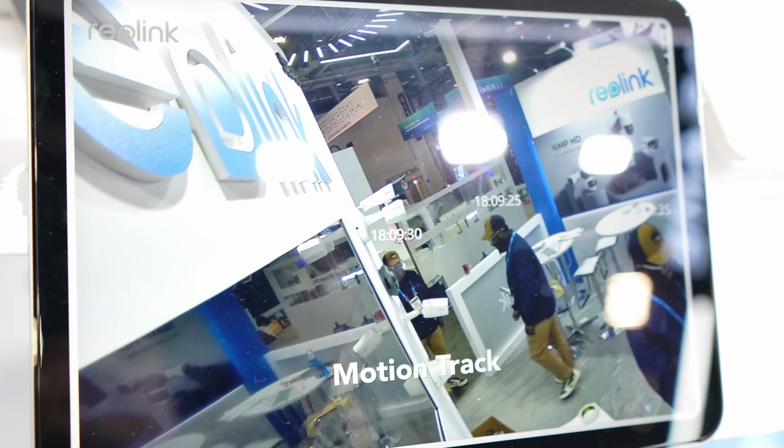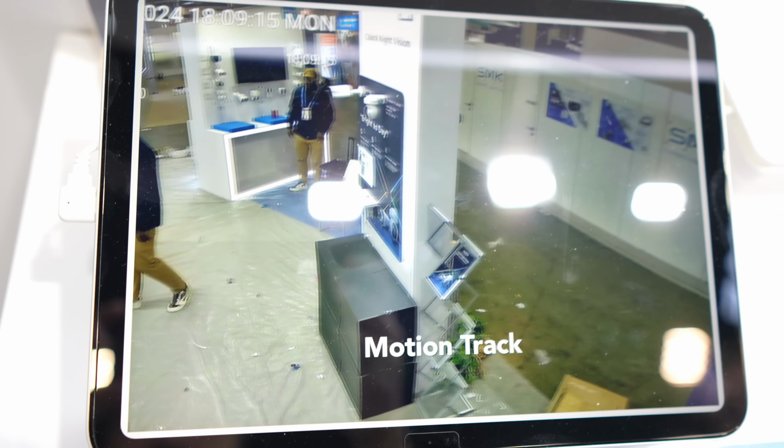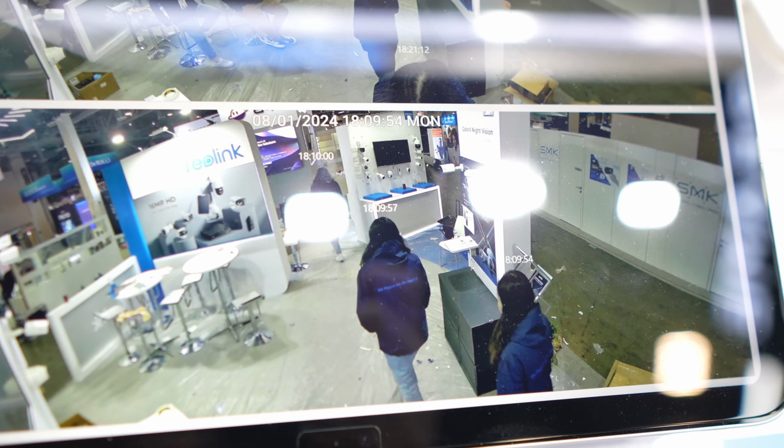The 16 megapixel also has a new feature called Motion Track, which enables you to see a timestamp sequence of events all in the one image. So if a person enters the field of view, you can see when they entered the field of view, the time, and then when also they exit the field of view.